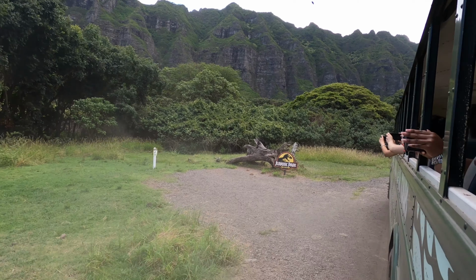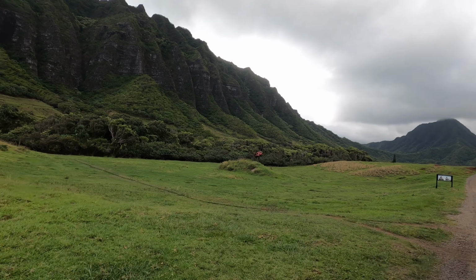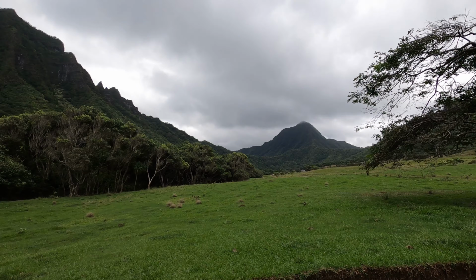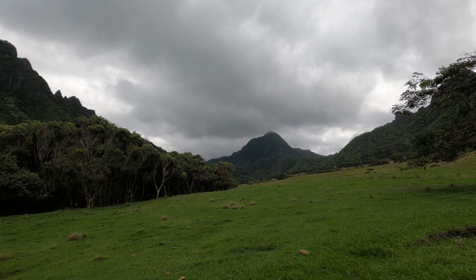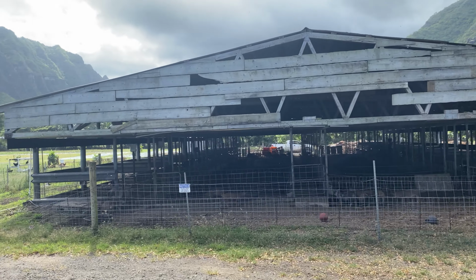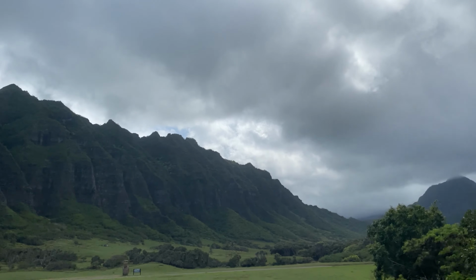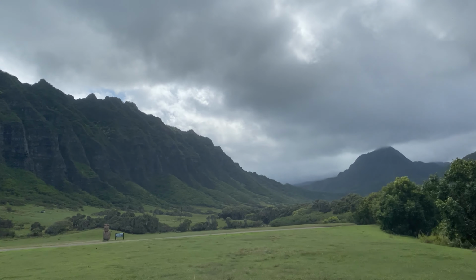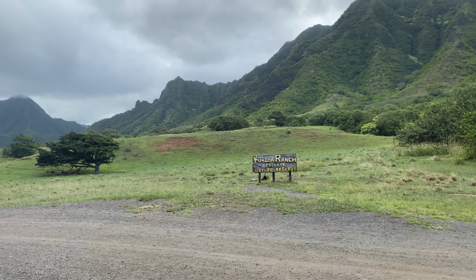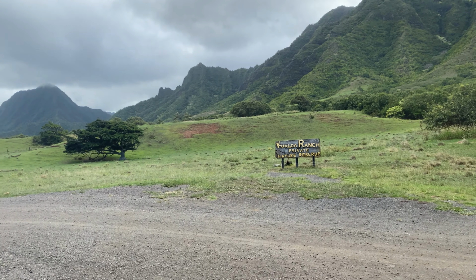We are now entering Jurassic Park. This wasn't filmed right here. To the right side is where they did the fighting. We've reached a Jurassic Park portion of the tour.